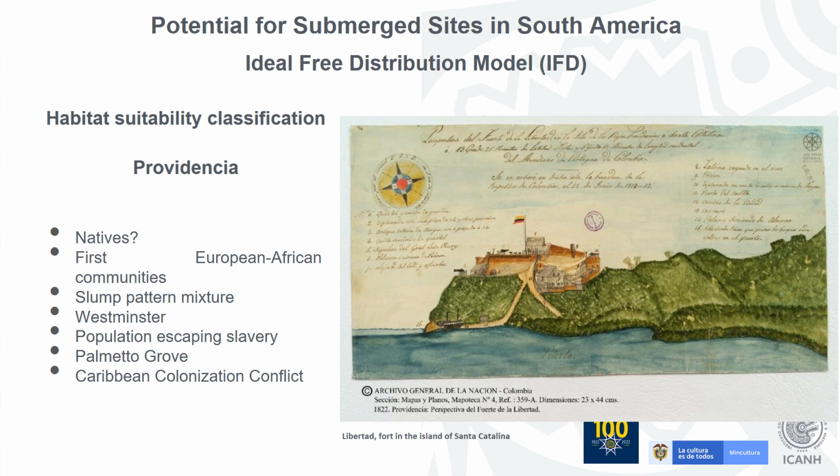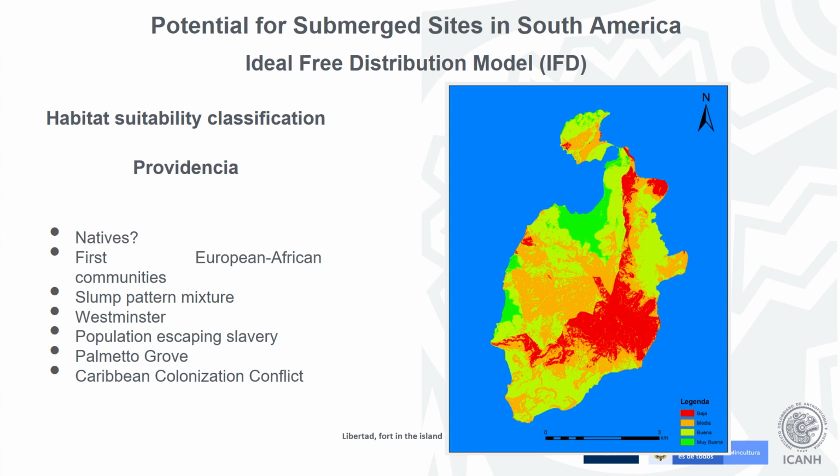In Providencia, in general terms, the southwestern and western coast of the island has a better suitability than the eastern side. The low suitability in the eastern part of the island seems to be related to the slopes found in the sector. The 2 islands are very different, I have to say, because one of them has a coral reef center and the other one is a volcanic island. Providencia has a lot more water and a lot more mountains and different resources. San Andres is very plain in particular, and fresh water is very scarce. But what we found is that in Providencia, the white population concentrated on the northwest coast, which is where the town of New Westminster was settled.